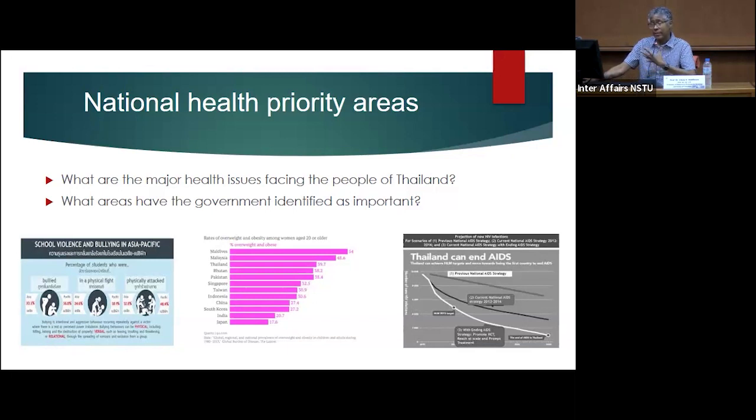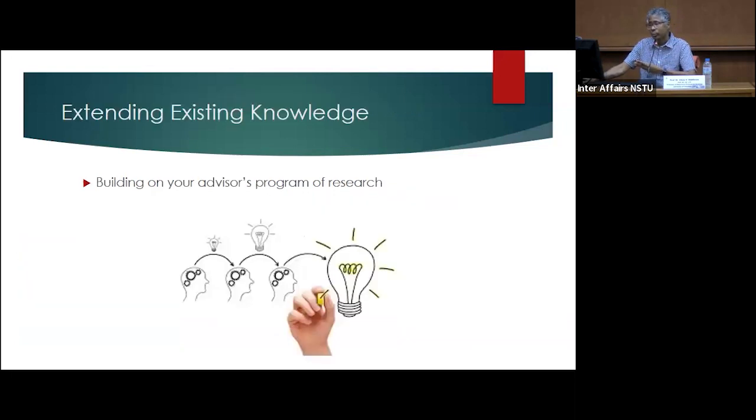So based on your identifying a project area, your passion, the priorities of the health of the government, what you're seeing in your clinical practice, and also extending the work that your advisor is doing. Again, there are a lot of benefits of building on the established research of your advisor, because many of the problems, such as in terms of measurement, methodology, and recruitment, have already been well established. So you get the benefit of building on a program of research that is already evidence-based, and that you can start to extend it by asking new questions, and by working on new applications.